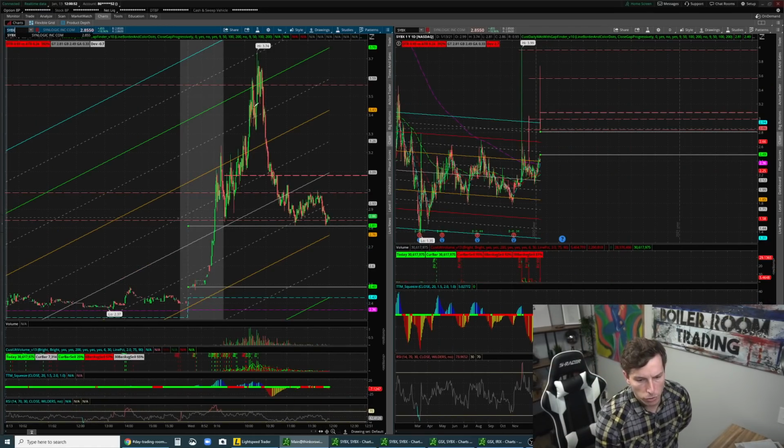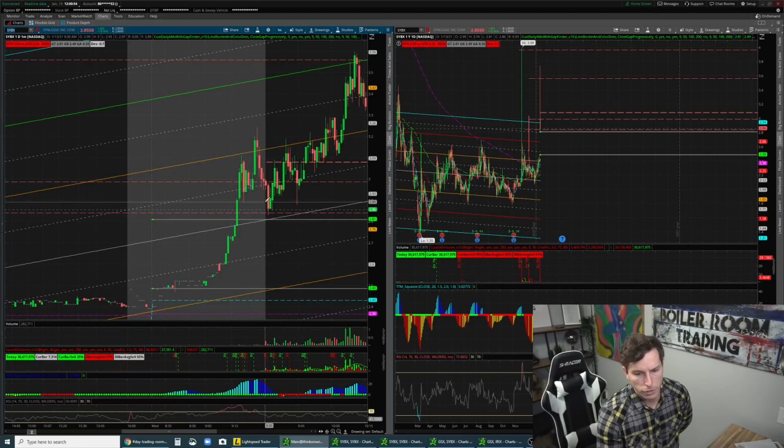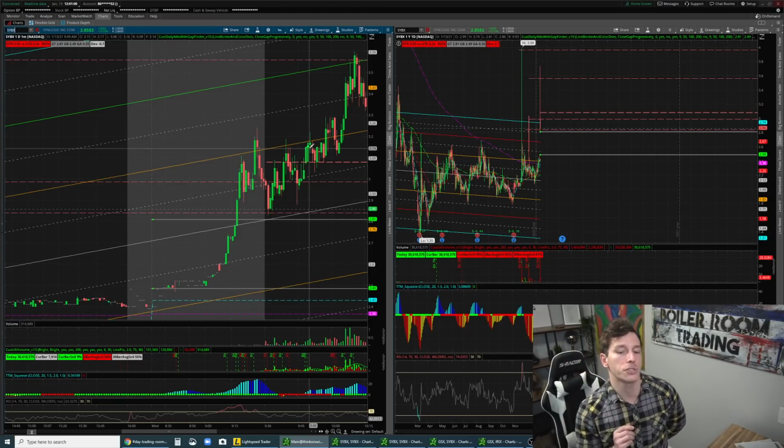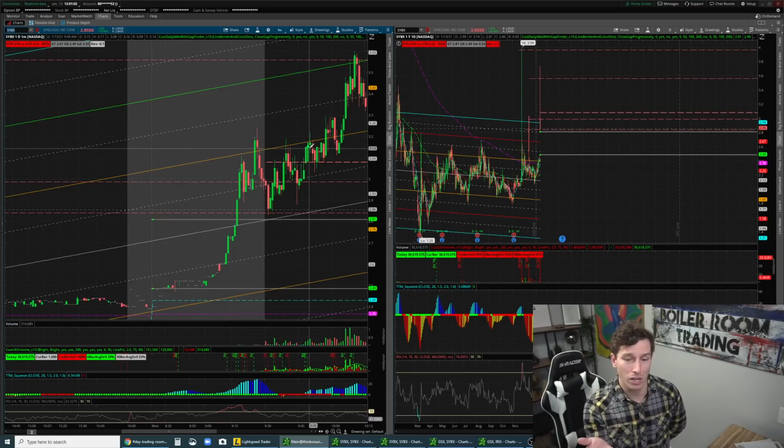But anyways, I shorted SYBX pre-market, covered into the open, added more short here, did not cover this drop, ended up getting squeezed up a little bit. So I guess I did have a losing trade today. It was on SYBX. But across the tickers, I was not red on any tickers that I traded.